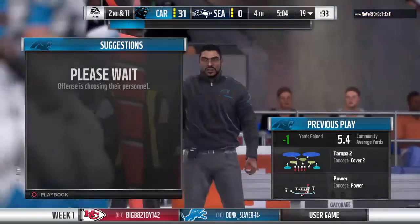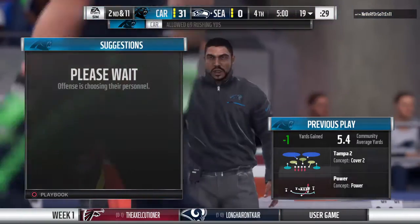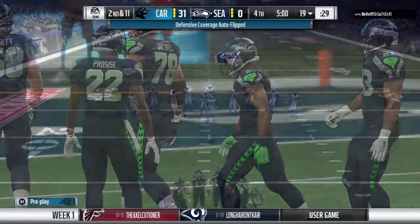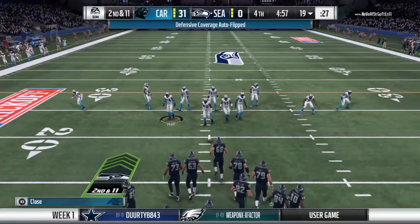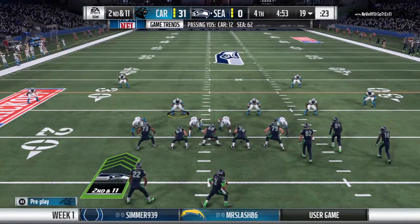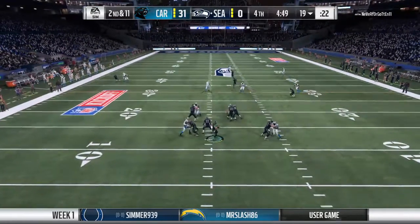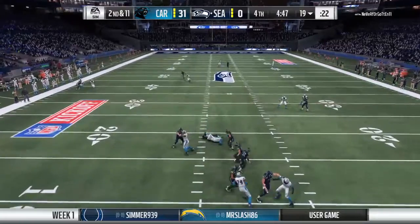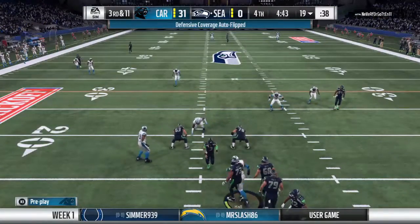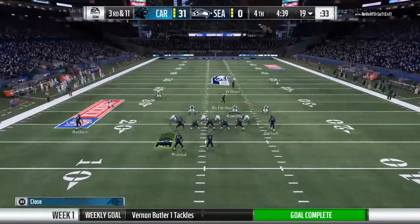It'll be a loss of a yard, and it'll be 2nd and 11. This time, Wilson will throw. The Panther rush too strong. They get there and take him down. Vernon Butler able to get in there and drop him behind the line.